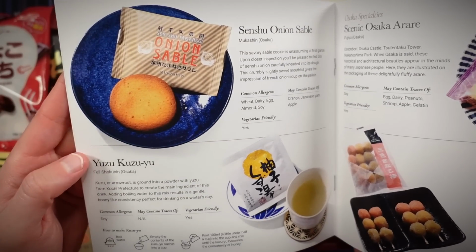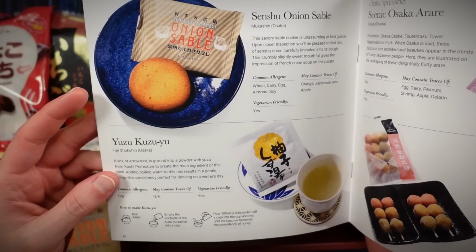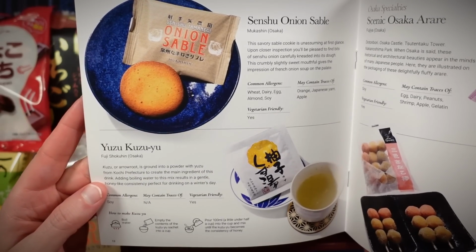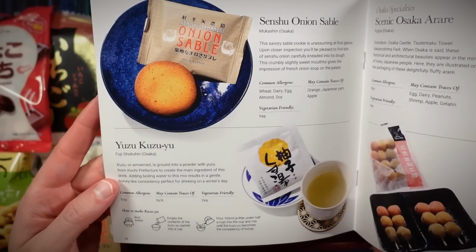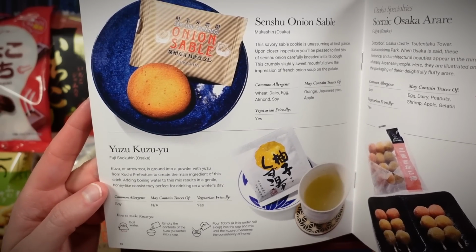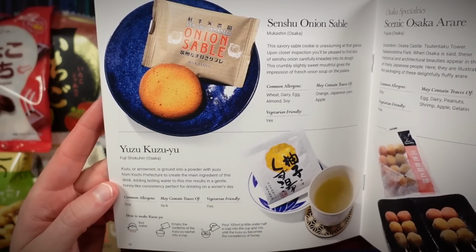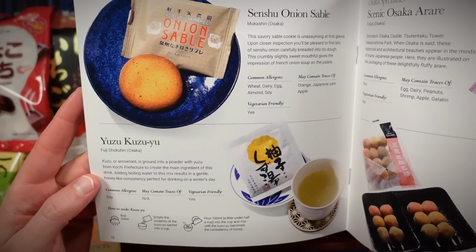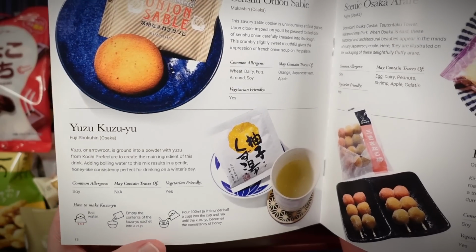So this is yuzu kuzuyu. That's a bit of a tongue twister. Kuzu, or arrowroot, is ground into a powder with yuzu, from Kochi prefecture, to create the main ingredient of this drink. Adding boiling water to this mix results in a gentle, honey-like consistency, perfect for drinking on a winter's day. And they give you instructions on how to make it here.